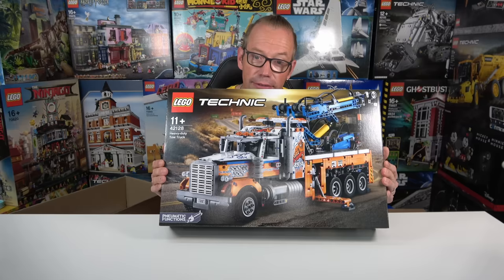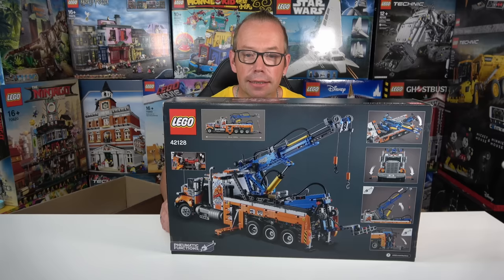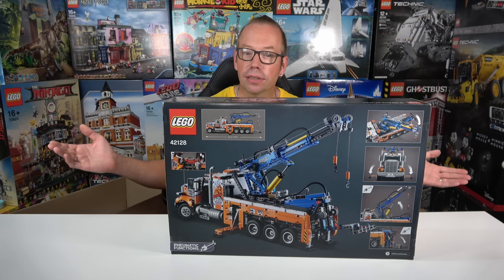2017 pieces, $150 or euros the price. We get pneumatics, we have a lot of functionality, and I think that's a really cool set, a good price for this set. Of course, we have stickers, but that's no problem for me.